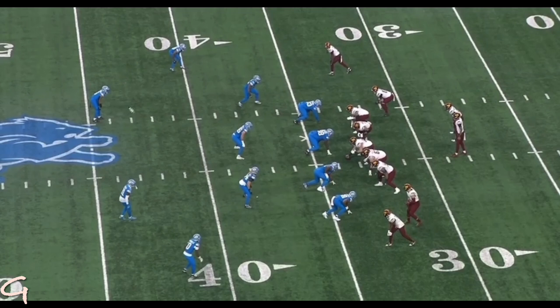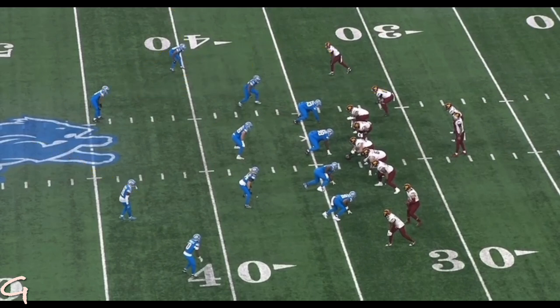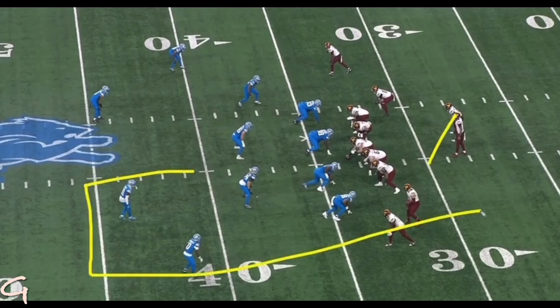Now, also out of this look, if somehow they spin to cover 3, so say this guy comes over the top and this guy spins down to the flat, you could throw the seam right behind this guy who's coming down, or you can take the out as well, as long as you throw it away from whoever the flat defender ends up being. So Jayden Daniels here is going to end up throwing it to this side of the field, so he's looking over here.